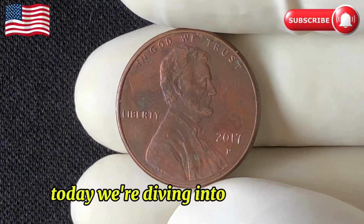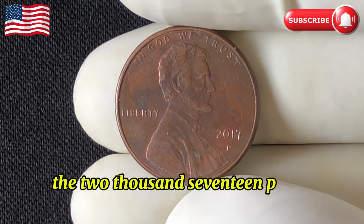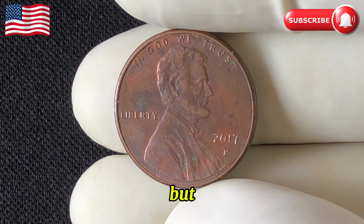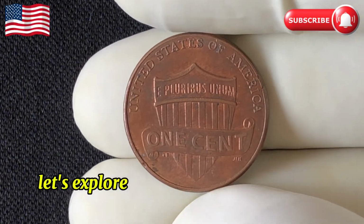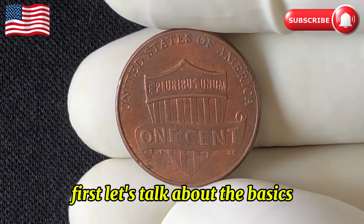Today, we're diving into a little coin that's been stirring up quite a buzz, the 2017 1-cent coin. You might have seen one in your pocket, but did you know it could be worth more than just a cent? Let's explore its value and what makes it special. First, let's talk about the basics.